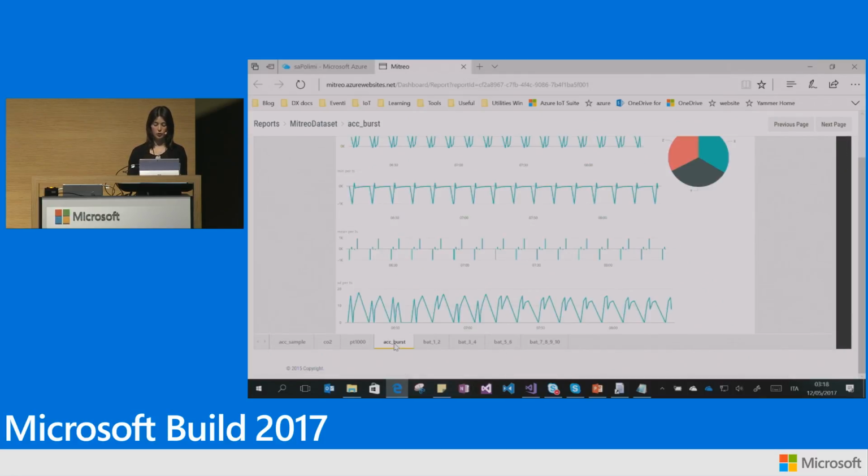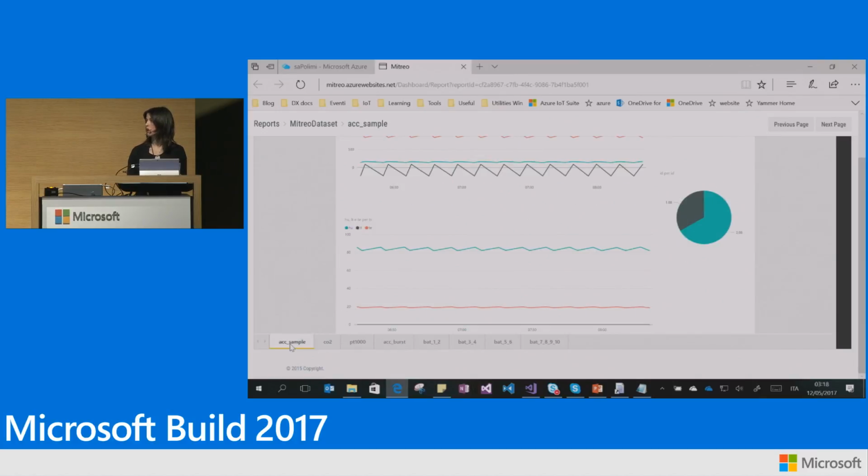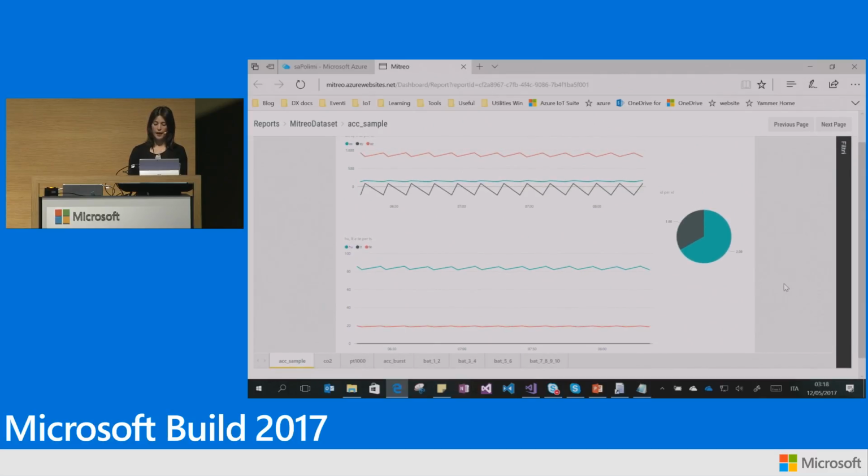Yes, just to show you a couple of different graphs. Okay, they suggested us to create. And basically, that's it. I'm going to switch back to the slides.